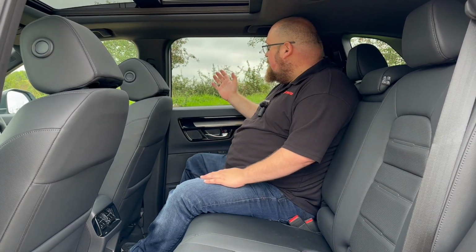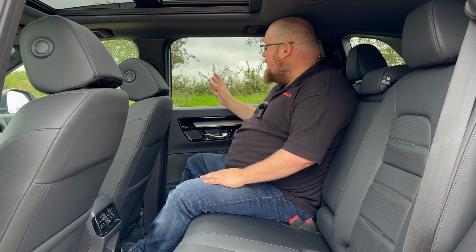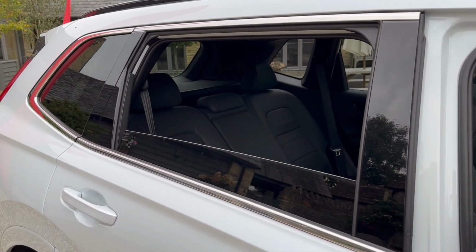And then we've got the windows themselves, which are absolutely massive. They are tinted on this car, and at the moment I don't know if they open all the way down. You'll see a little clip and that will answer that question.